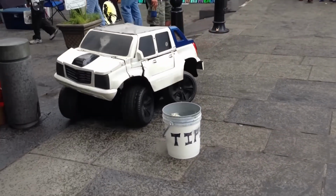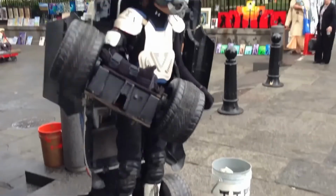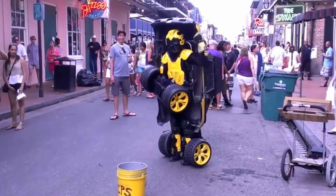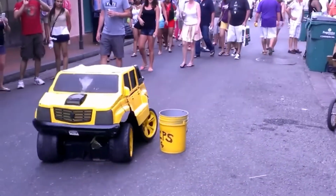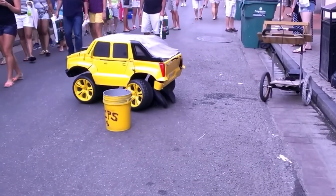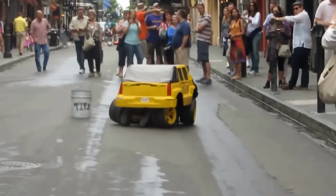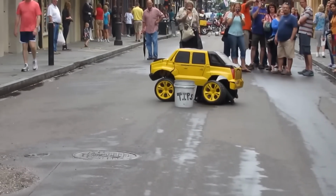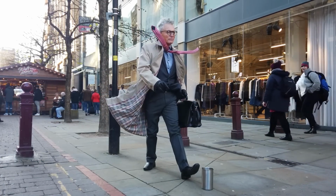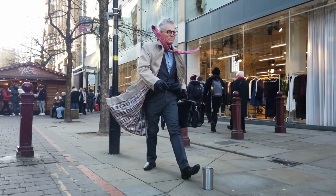Street performers come in all shapes and sizes. But this one takes the cake for authenticity. His transformer doesn't just stay in one form. It can also turn into a moving car. Spotting this on the street might make you think we're all living in the Matrix after all.